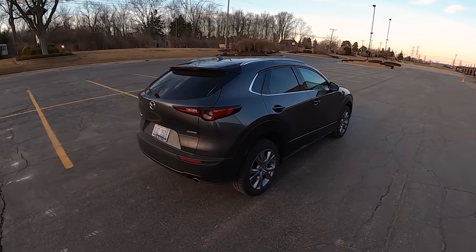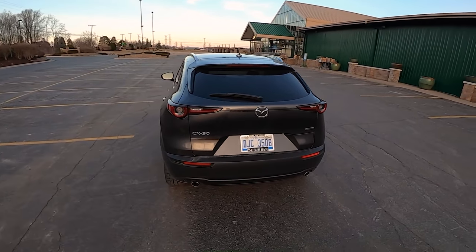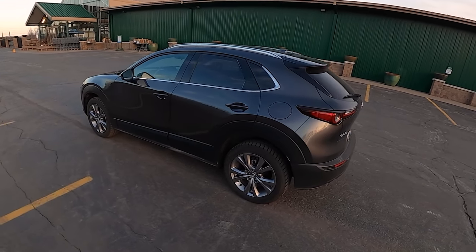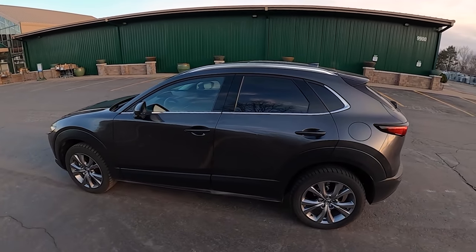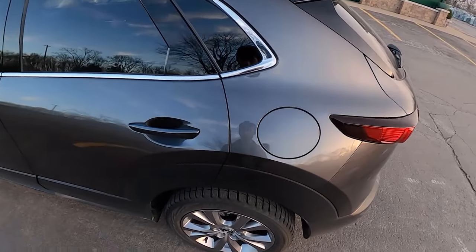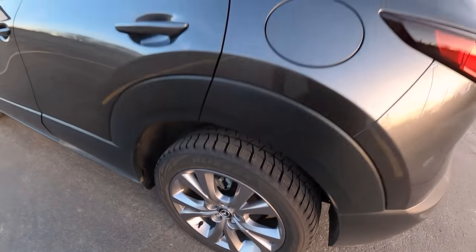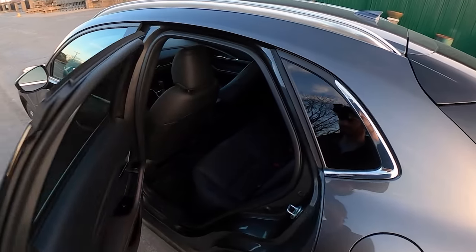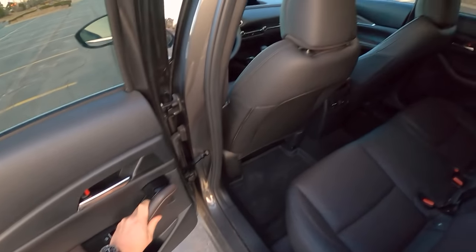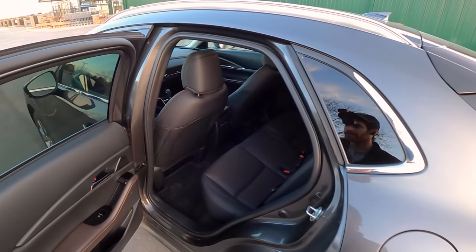We'll talk about why we bought this particular spec. This is a front-wheel drive premium. Kind of hard to find front-wheel drive CX-30s for some reason. I guess understandably so; here in Michigan, everyone wants all-wheel drive for winter driving. But I say all you need is a good set of Blizzaks off of Facebook Marketplace and you are good to go. This being the premium, you get these brown leather accents on the interior, this neat little dark stitching. I think it looks a little bit better.